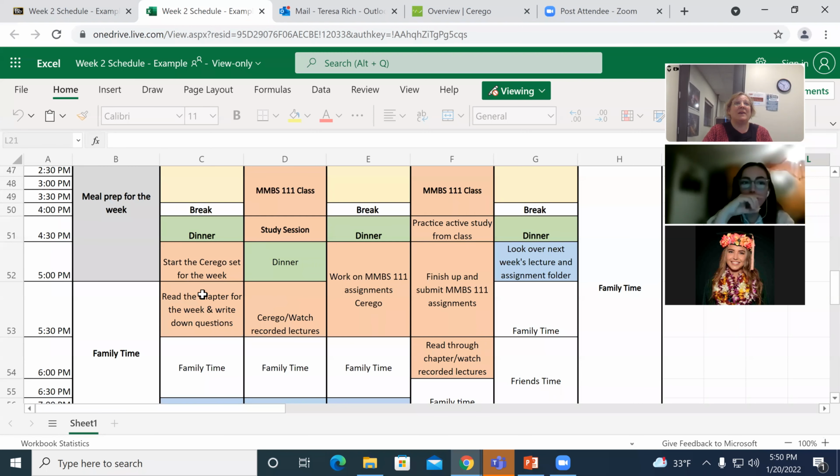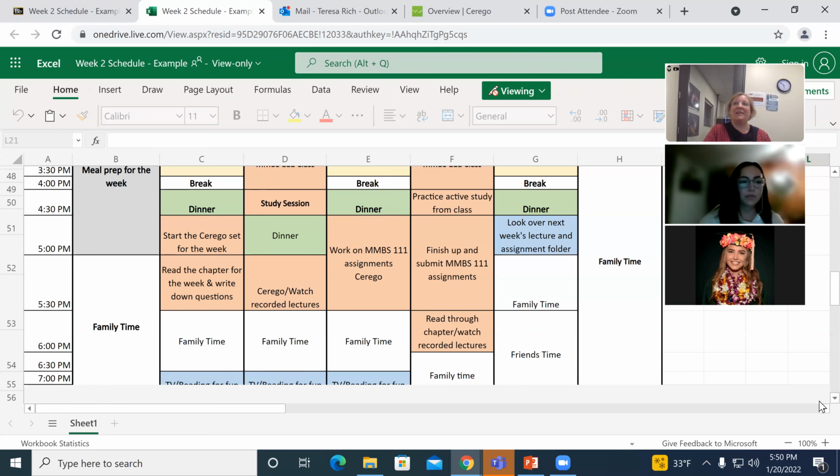At least for the class, I want enough detail, so that if you were using this for next week, you'd know what you were doing. So for example, on Monday, start CWI for the week, read the chapter, write down questions. I have attending class. I have attending a study session, if I were in a study group, which by the way, it's a good thing to set up study groups. CWI watch recorded lectures. Does that give you an idea of what I'm looking for?